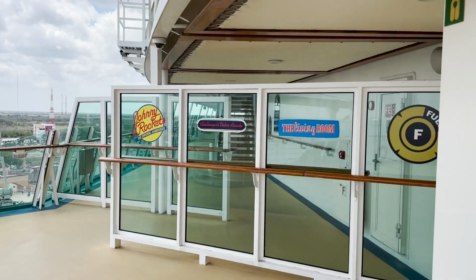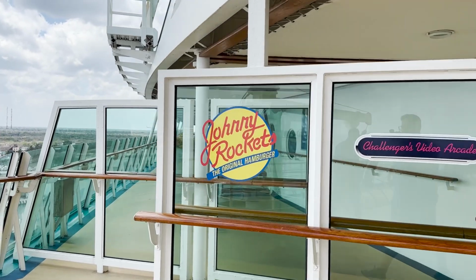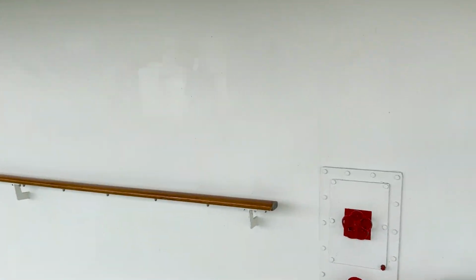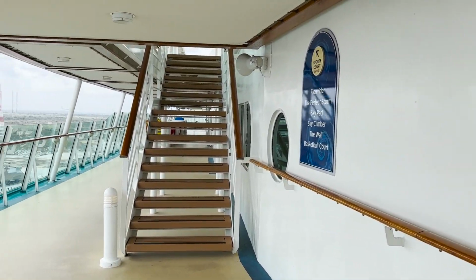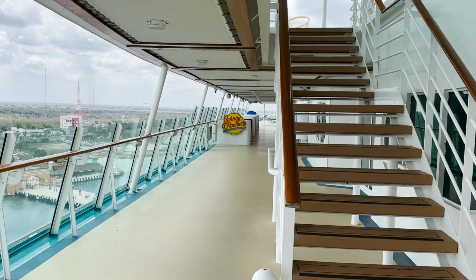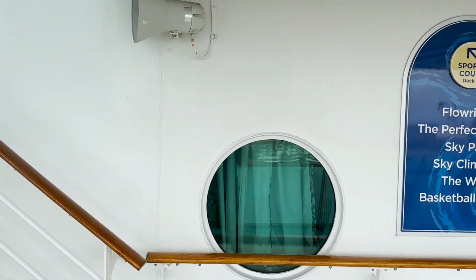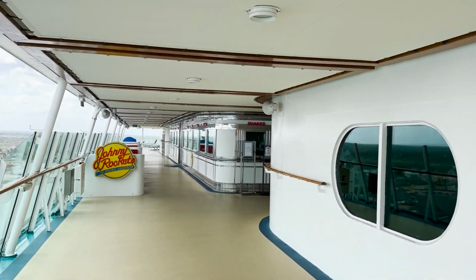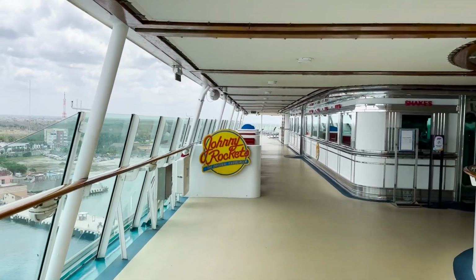And we'll head aft now. We see the sign, so we can just follow that. Now, important to note, Johnny Rockets is not a true specialty dining spot, but it does come at an additional cost, so keep that in mind. There's also a stairwell here to access the sports court on deck 13, which we'll see in just a bit. But we follow this on around and we will find Johnny Rockets.